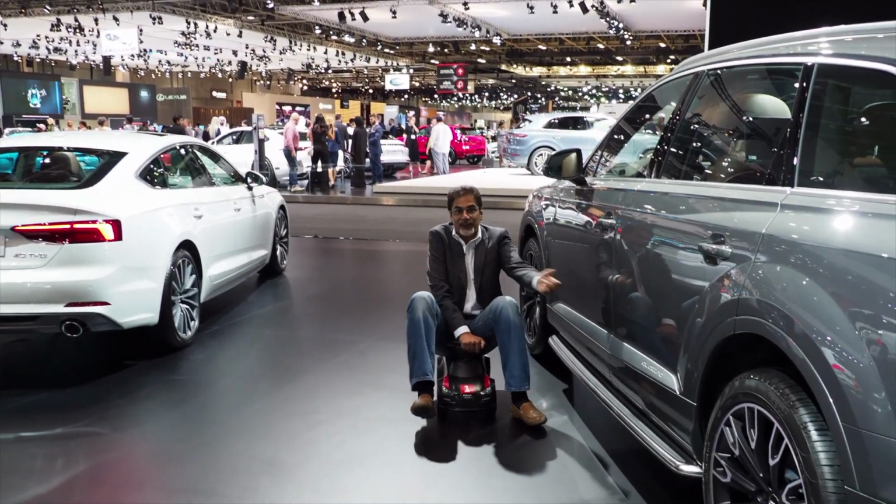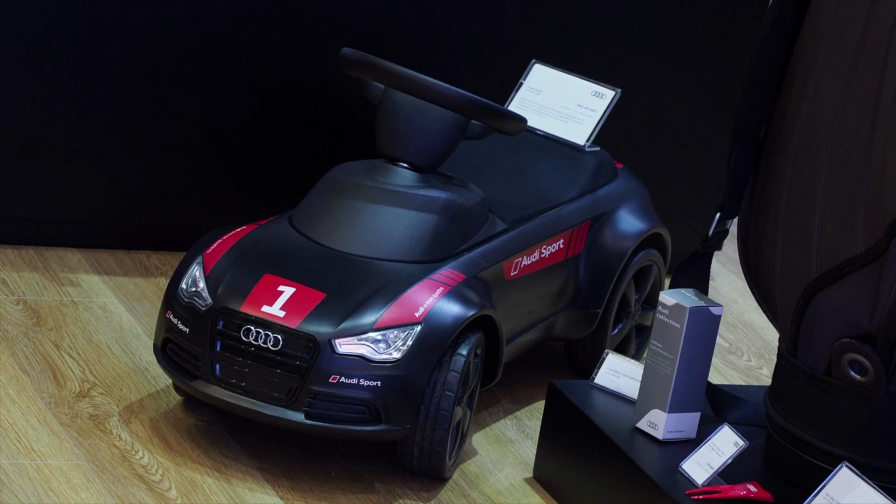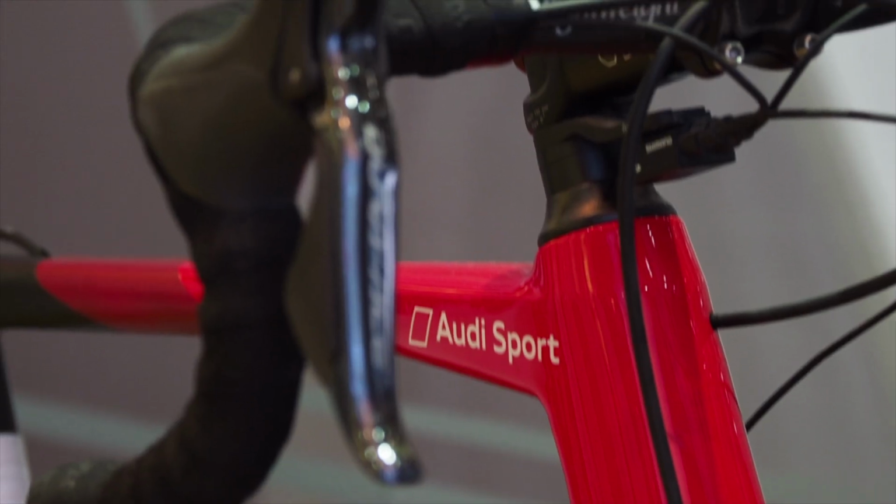Toys! They've got a load of cool stuff on the boutique store on the stand, including a classic Audi Quattro model, which won't be here by the time you get here, because I'm having it.